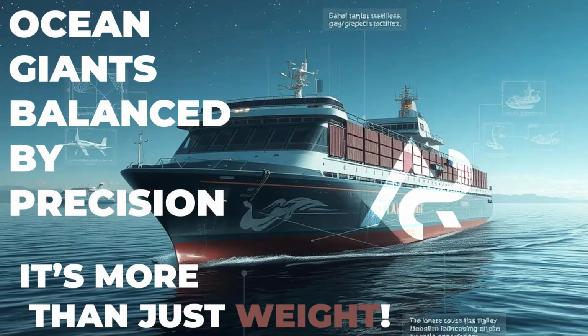The ocean is just, well, it's this incredible force, isn't it? Even the biggest ships can feel pretty small out there when the waves pick up. Oh, absolutely. And that's been the challenge forever, really, trying to build something that can handle those forces. It's this constant dance between engineering and nature.